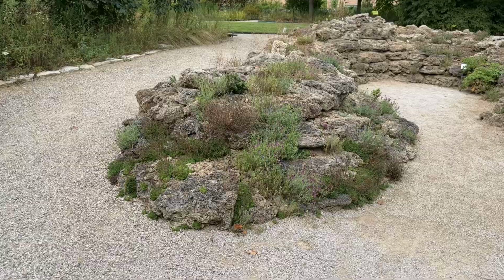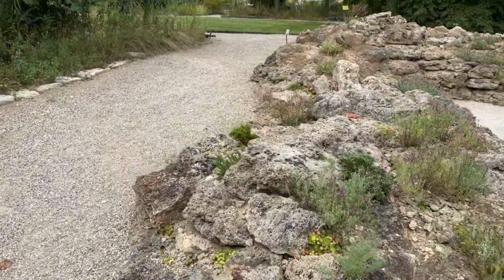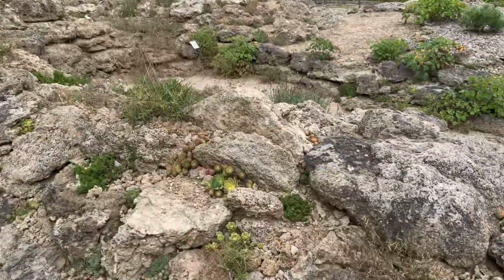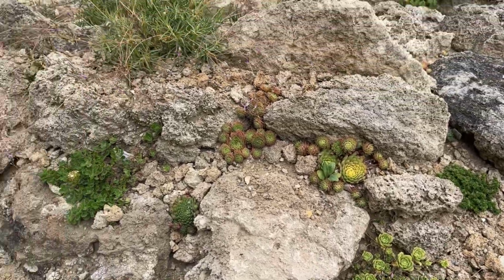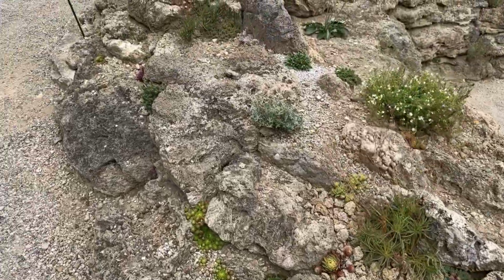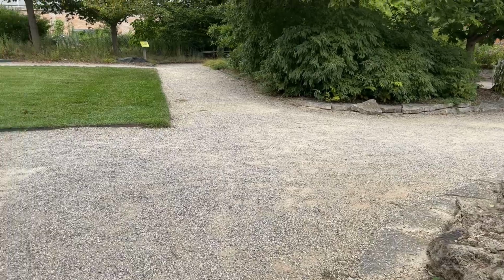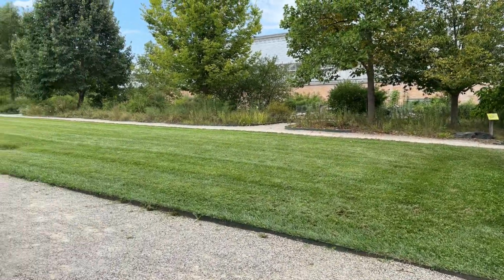They have some areas of plants that are kind of creeping down the rocks. Little places to tuck in succulents. What a beautiful idea. My landscape is so flat. I would have to be like them and bring these rocks in. And then you have a beautiful piece of lawn just to rest your eyes.